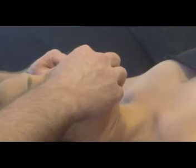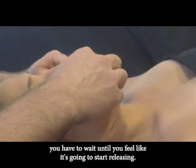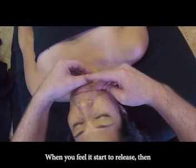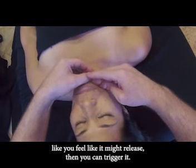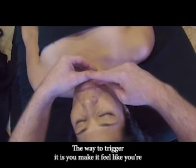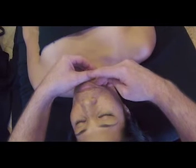So you've got to stretch the muscle all the way to the very end of its stretch with one finger, hold the point, really challenging the muscle to stretch. And when you back your pressure out in what I call yin mode, you have to wait until you feel like it's going to start releasing. When you feel it might release, then you can trigger it. The way to trigger it is you make it feel like you're suddenly starting to back out, but you actually don't go anywhere, and you really just hold your pressure.